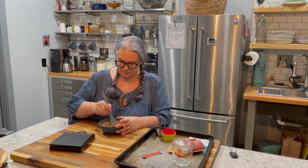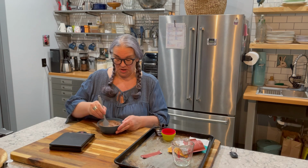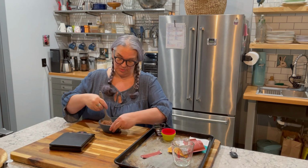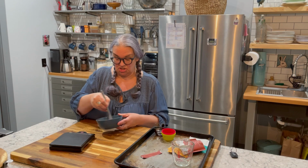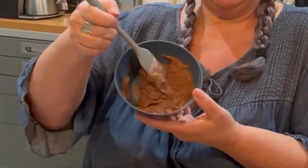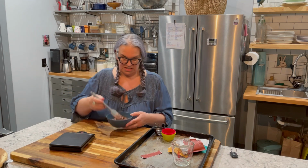combined. The great thing about using the pudding mix is the pudding will thicken a little bit, so I had to add a little bit of extra water, and that's not going to hurt anything at all. This is a very thick mixture. I'll show you what it looks like in just a second. So you can see how thick it is. It's really more like a brownie batter, but it's going to cook great.